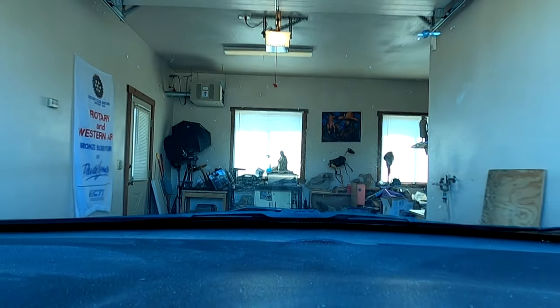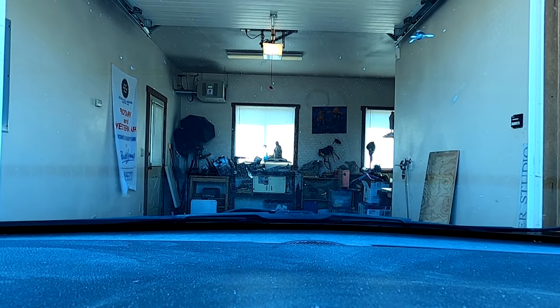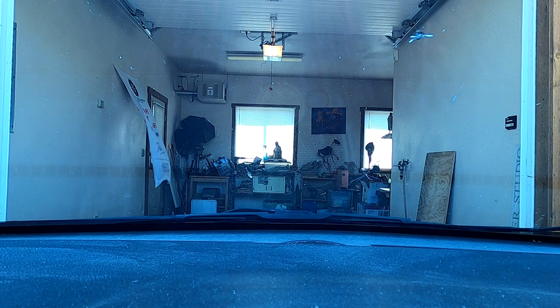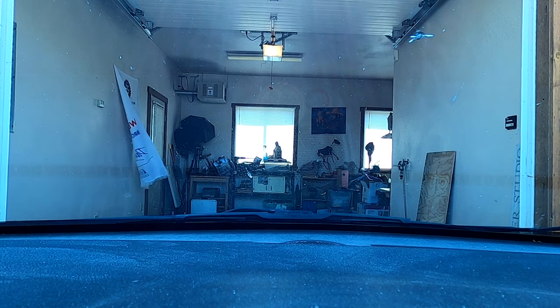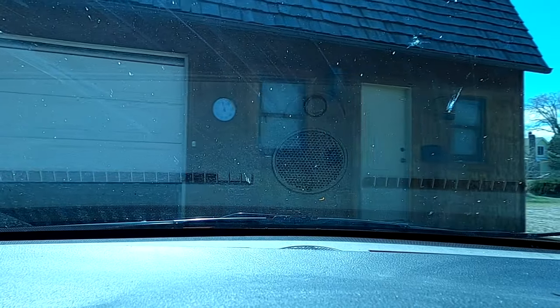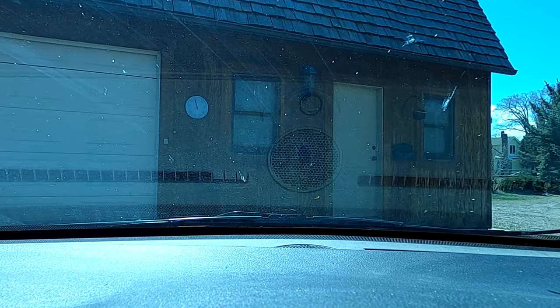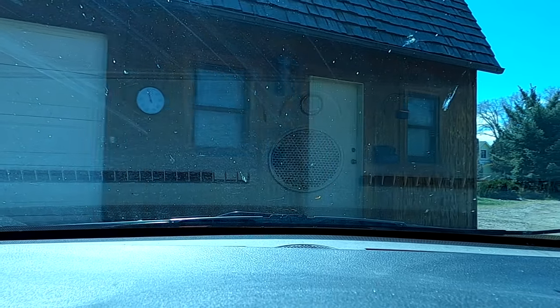It's 41 degrees outside, so it's a little cool, but it's not bad. At least it's not snowing. We had a couple inches of snow just a couple days ago. As you can see, it's all gone.